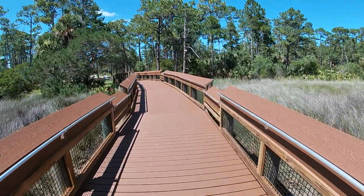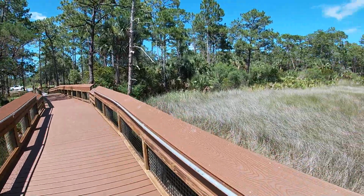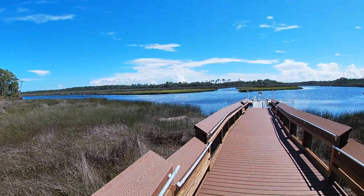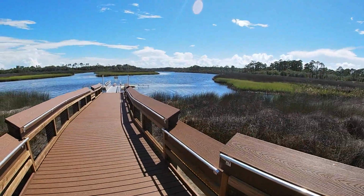There's some folks that have pulled up with some kids, so we'll cut the filming right here. But I want to give you one last view of the area. It's really nice to see that other organizations are putting in kayak launches. It's really needed in this area.